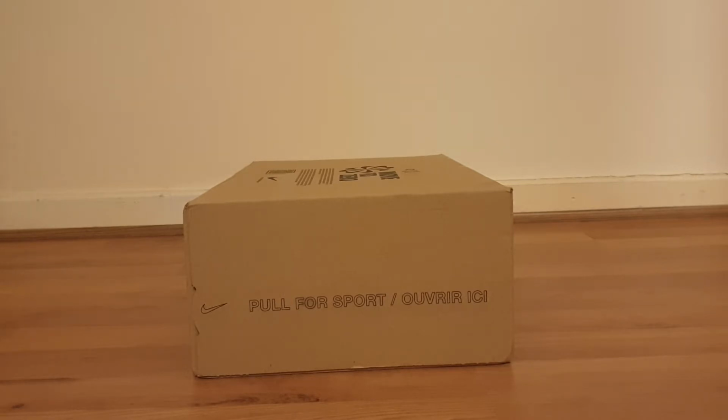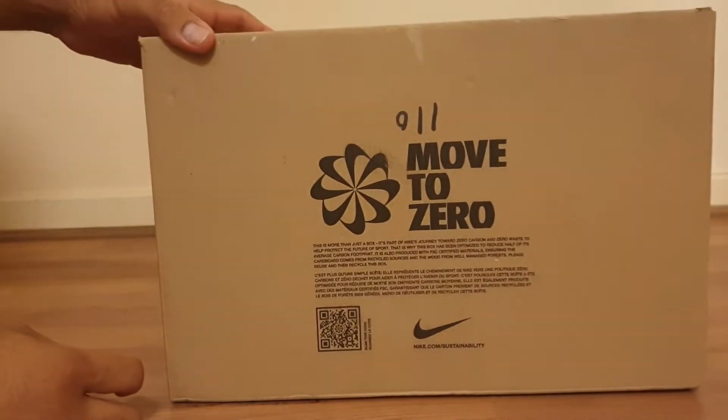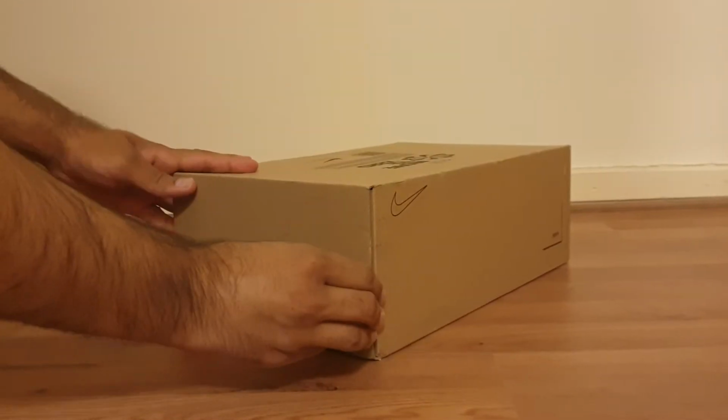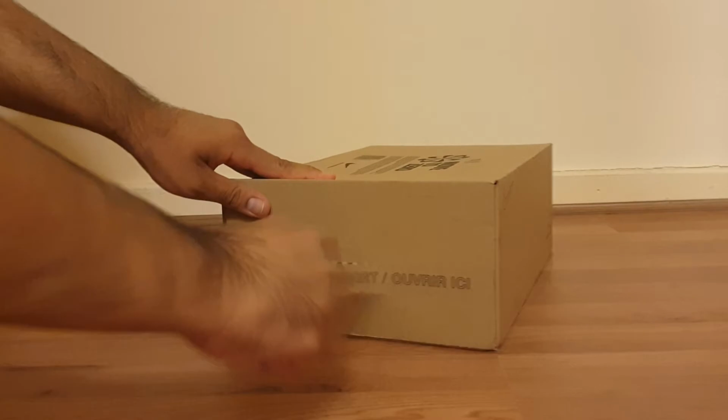I ordered these actually last week and they said they'll be here in about 3-4 weeks. Actually, they gave me a really long date. And well, they've arrived, of course, from Nike. You see the box. I don't really care about that. I love this bit, the sound.